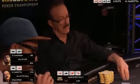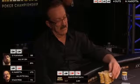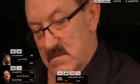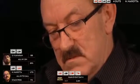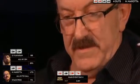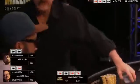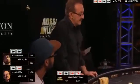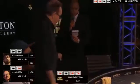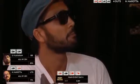At this point, he's put in so many of his chips, he might feel committed here, but he still has a million chips left. He could still find a fold despite putting in 500,000 on the turn. Seat 3 calls. Oh, he calls it off, and Marota's going to have to find an ace or a 4, or he's going to be eliminated here in 15th place.